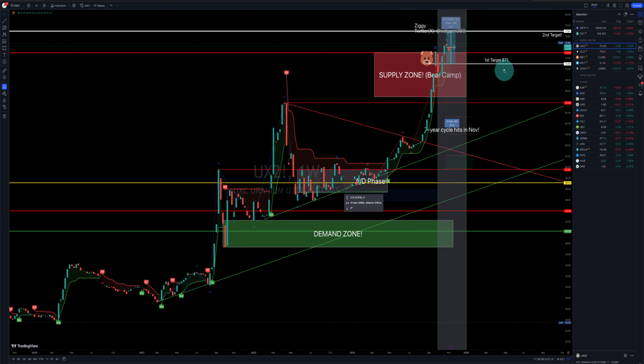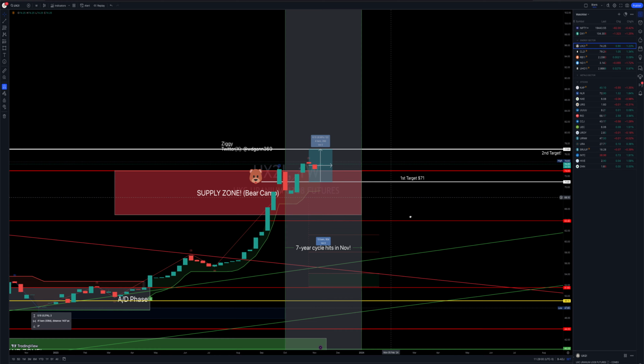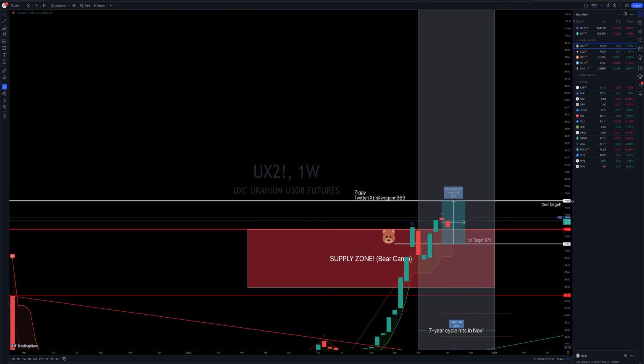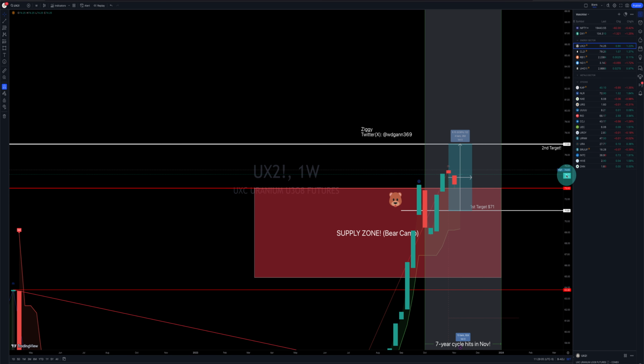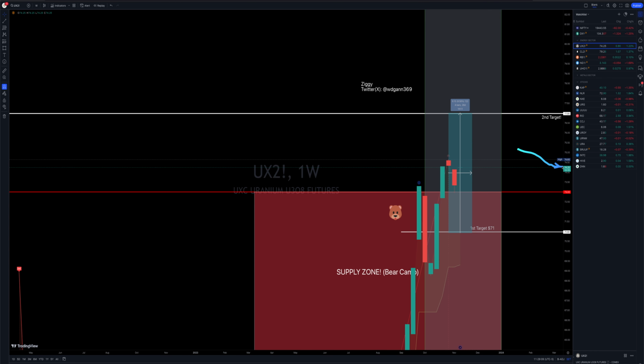But you've got to keep an eye on uranium futures. We just can't depend on the Christmas rally. We need to see uranium futures grinding higher also. So far we're at 74.25, so let's see how we close this week. I just wanted to put that out there so everybody knows what's going on. And let's see where the close is for Friday.